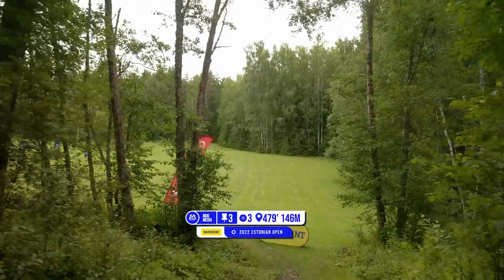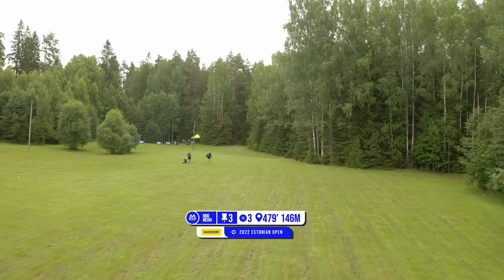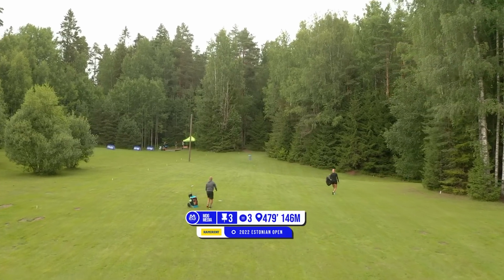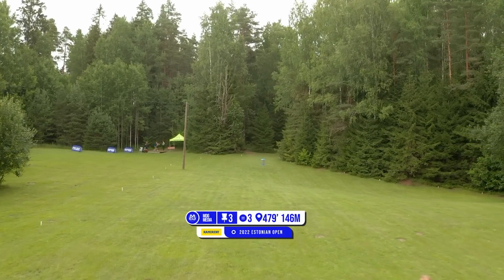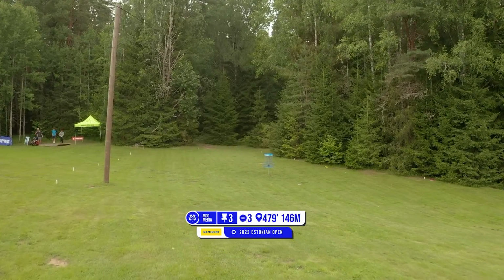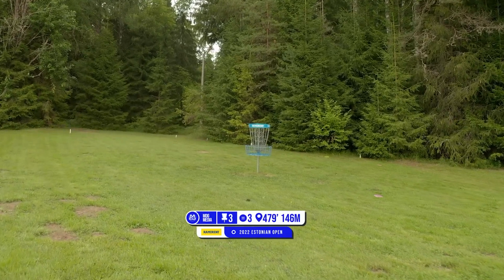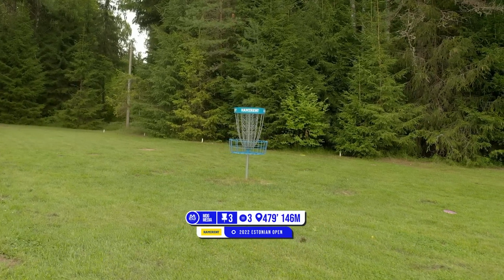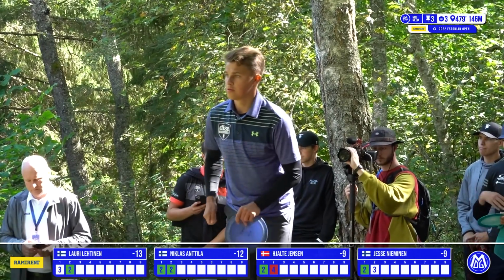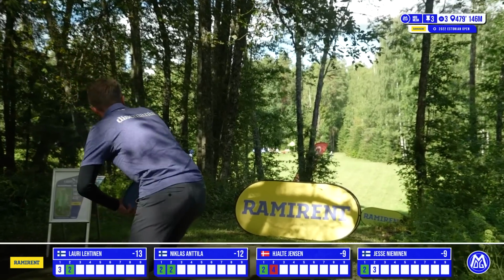Hole 3. Par 3, 146 meters. Tiny tee pad. But you got to hit that gap nonetheless off the tee. Backhand righties, got to get a little bit of hyzer angle on the disc so it fades in softly. Can't get too much hyzer angle as you will skip on this ground, and that OB gets tight all the way around the basket as you come in. Definitely a demanding hole, a 146 meter par 3. We do have a little bit of elevation that they're throwing from downhill, but definitely demanding.